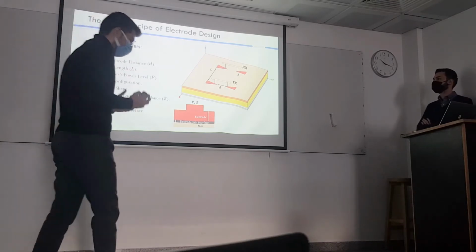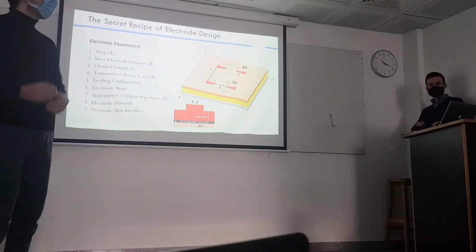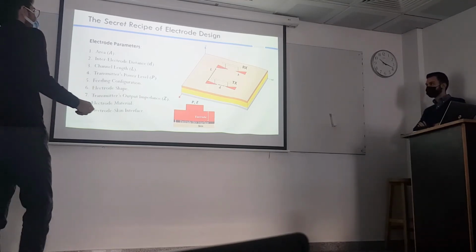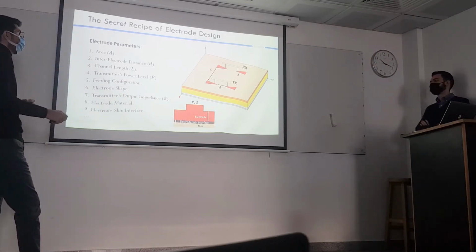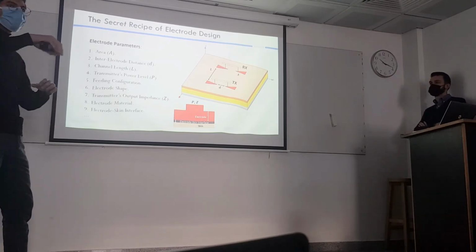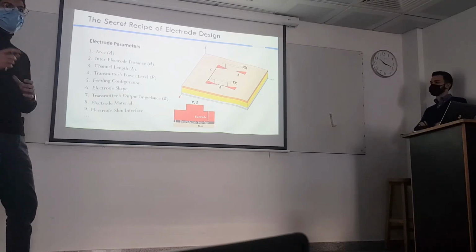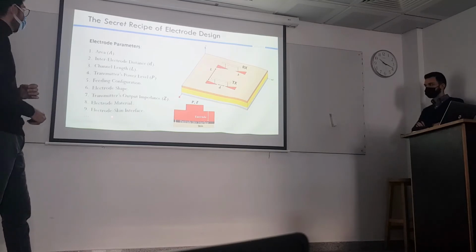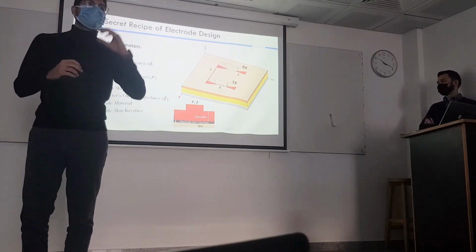So we want to design this electrode, but really what are the different parameters that we can design? Well, there are many different electrode parameters. We can try to study the effect of the electrode area. We can look at the inter-electrode distance. We can look at the channel length and the transmitter's power level. We can look at different feeding configurations or feeding positions. We can look at different electrode shapes, square, triangle. We can look at the transmitter's output impedance, the electrode material, or even the electrode-skin interface, or the presence of a certain gel.